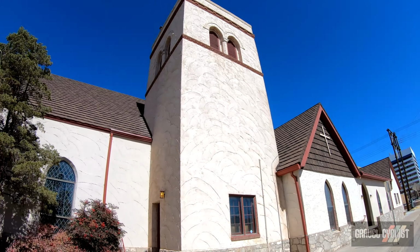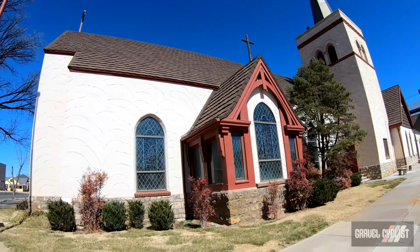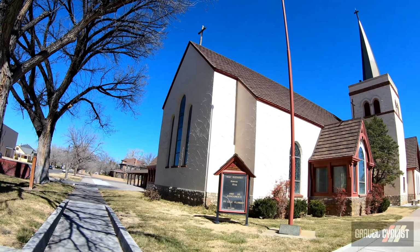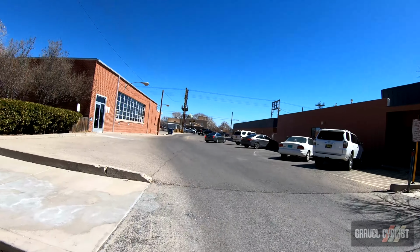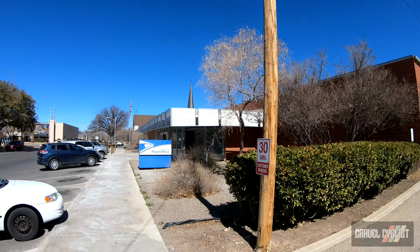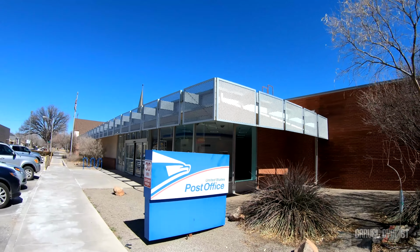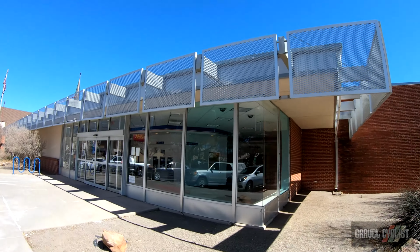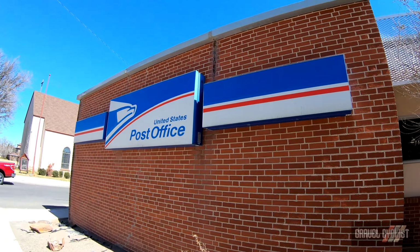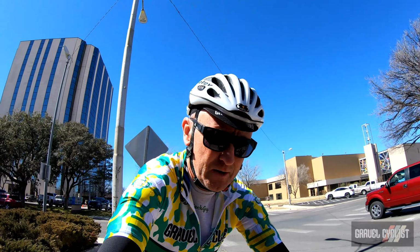We have some kind of church right here in Roswell. This is the St. Andrew's Episcopal Church. Some of you trendsetters are going to have a hard time containing yourself, because here be the United States Post Office for Roswell, New Mexico. It's quite a neat little post office, actually. Any city tour masquerading themselves as a city tour is bogus unless they film the post office.